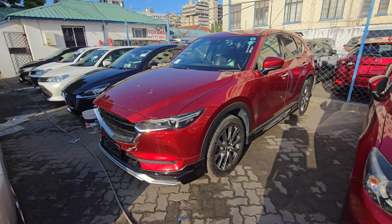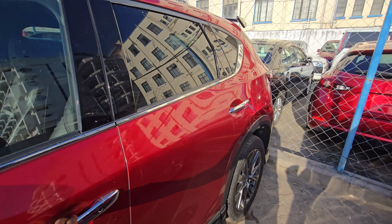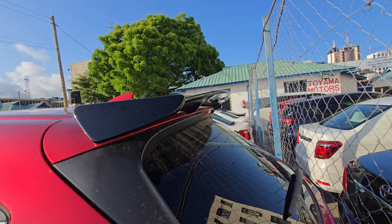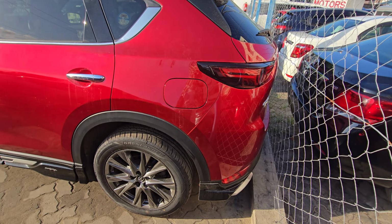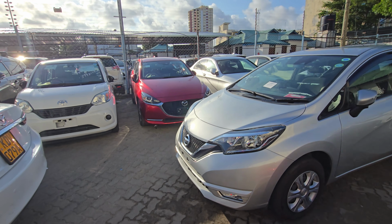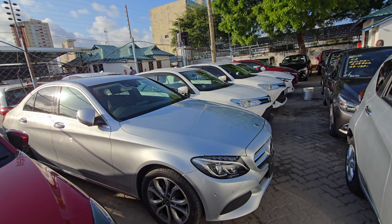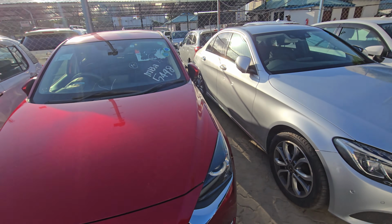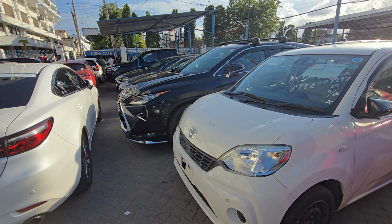So it is actually a beautiful Mazda CX-5. So if you need it pia iko. Alright, Mazda CX-5 gari safi sana. This one iko na spoiler hapa juu. A beautiful design back here. See that? Yeah, so if you're interested with the Mazda 6.5, fanya hesabu, iko gari iko hapa. And then there's another Mazda 2 here, same price. There's a Mercedes-Benz C200 hapa. The C200 goes for around 3.9 million shillings. There's a Toyota Passo hii kutuletea 1.1 million shillings tutakupatia.